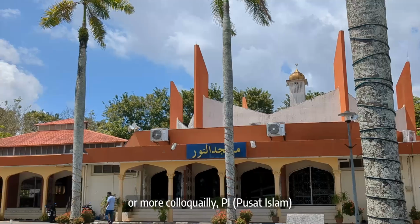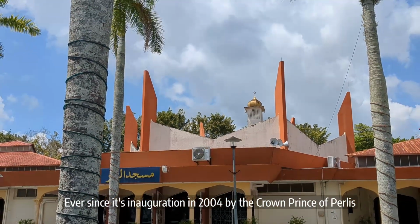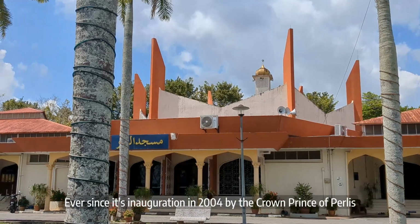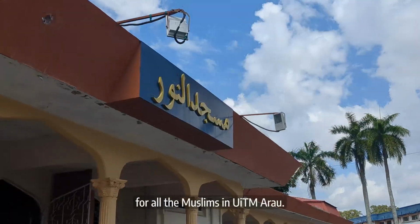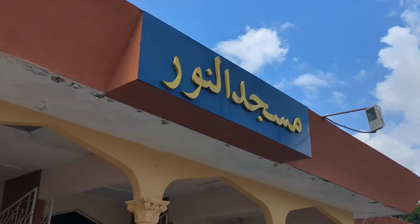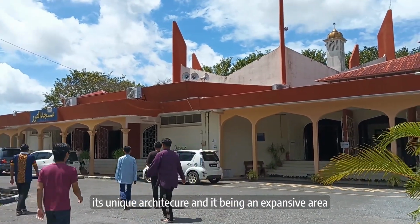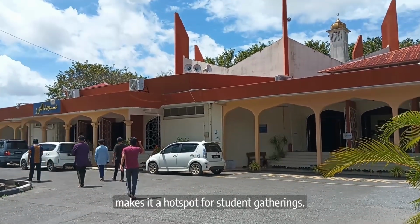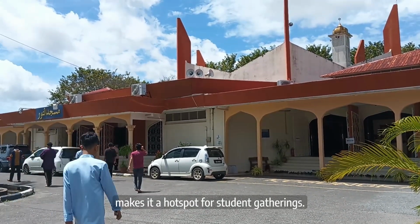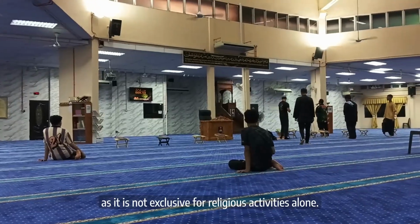Masjid An-Nur, or more colloquially, PI. Ever since its inauguration in 2004 by the Crown Prince of Perlis, it serves as the primary place of worship for all the Muslims in UiTM Arau. Its unique architecture, its expansive area and the utilities within make it a hotspot for student gatherings, as it is not exclusive for religious activities alone.